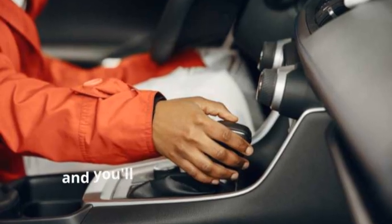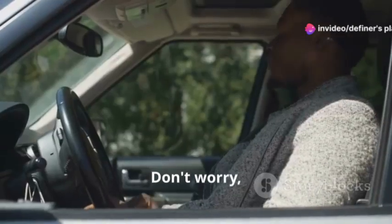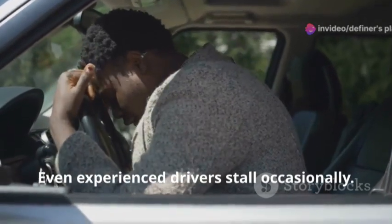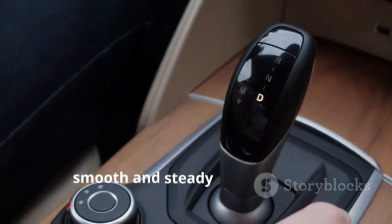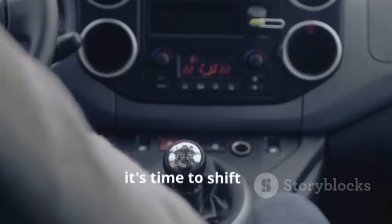It takes practice and you'll probably stall a few times. Stalling is part of the learning curve. Don't worry, it happens to the best of us. Even experienced drivers stall occasionally. Just remember, smooth and steady wins the race. Consistency is key. Once you're moving, it's time to shift up.